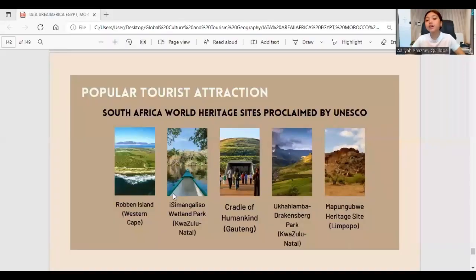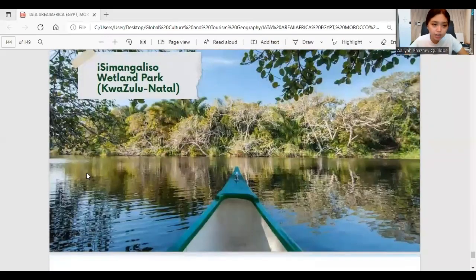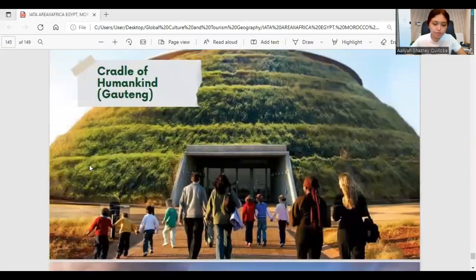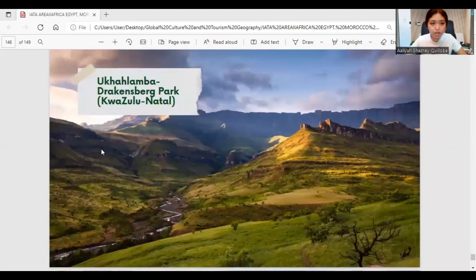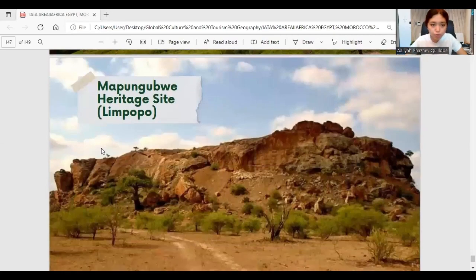So these are the South Africa World Heritage Sites proclaimed by UNESCO. First, we have Robben Island. Next, we have the iSimangaliso Wetland Park. We have also the Cradle of Humankind in Gauteng. Fourth, we have the uKhahlamba Drakensberg Park. And lastly, we have the Mapungubwe Heritage Site.